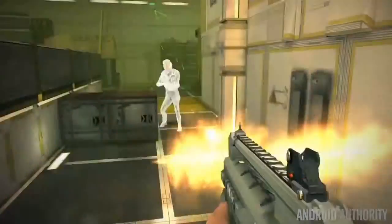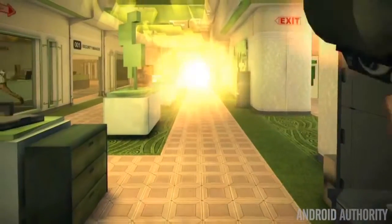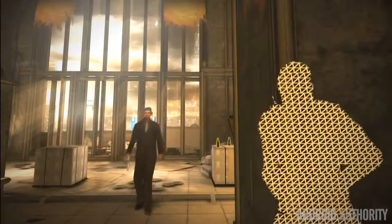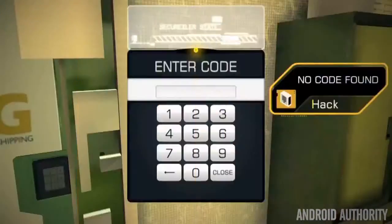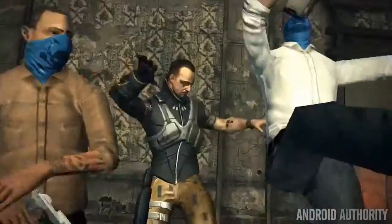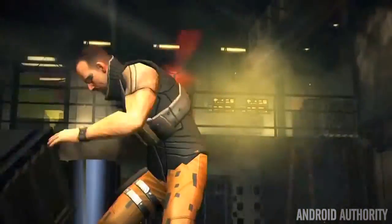Deus Ex: The Fall is a Square Enix title that was announced eons ago, released for iOS last year, and has also finally made its way onto Android. In this action RPG shooter, you can enjoy pretty good graphics, a long and complicated storyline, and choose between playing a stealth game or an all-out attack game. We're going to review this one in the coming days, so keep an eye out for that.